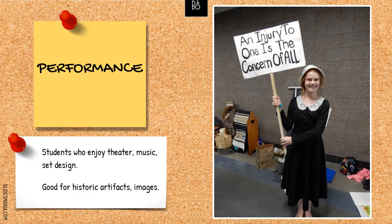So again, if they can get their hands on artifacts or images, it's fun to incorporate or recreate those in performances. But the students are responsible not just for the research and the analysis, but they also have to write the script, figure out how they're going to stage this 10-minute play, and develop characters that are either historical people or representative of historical people and events. It's the whole package and they need to do that all by themselves.